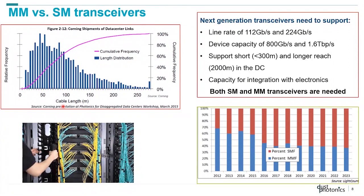Regardless of these, both multi-mode and single mode transceivers must be able to support the next generation line rate of 112 gigabit per second. And in 2 or 3 years, we will begin to hear about 224 gigabit per second, and those transceivers will have to support this as well. The device capacity of next generation transceivers is 800 gigabit and 1.6 terabit per second, and of course, again, this is one of the goals of this project. Another thing is that multi-mode transceivers should be able to support longer reaches, like 300 meters, while single-mode transceivers support all the way up to 2,000, probably even more in the data center. And then we need to develop technologies which will enable integration with electronics for future co-package efforts.